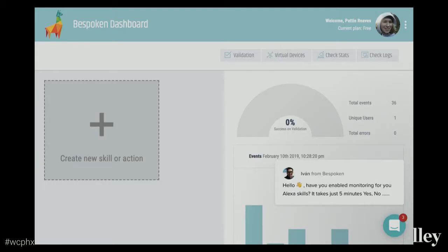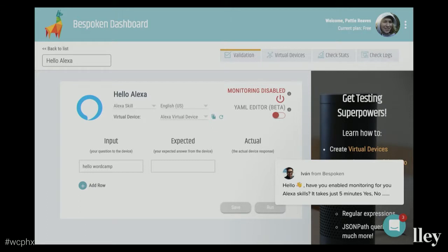This is what Bespoken Tools looks like. You hit that, create a new skill or action. And you need to fill out the name of the skill and how you open the skill, so the wake word, right there in input. To be honest with you, I've tweaked or changed the invocation name many times, and I never had to update my settings for the skill after I did it once. So I don't know that they actually map to anything in particular.